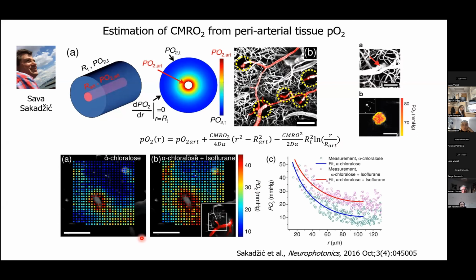So this is from that study that we published in 2016. What we did in here is that we placed a grid like this. There was a diving arteriole, and here we used different levels of anesthesia. When the anesthesia was very deep, we could see that this profile was opening up. The reason for this is that when the anesthesia is deep, there is less consumption. So this profile from the center of the vessel into the tissue starts opening up because there's no consumption in the tissue that pulls it down.